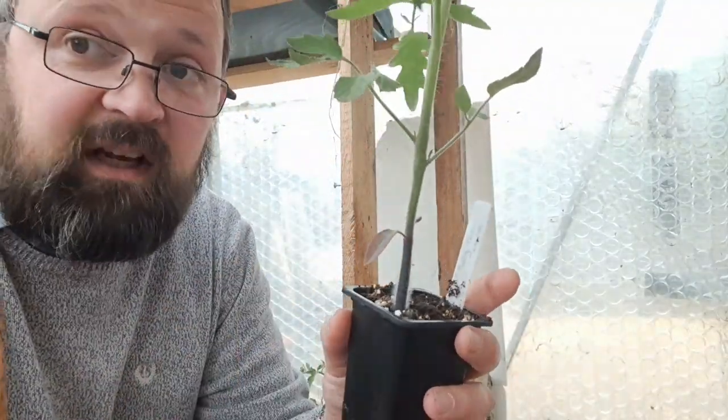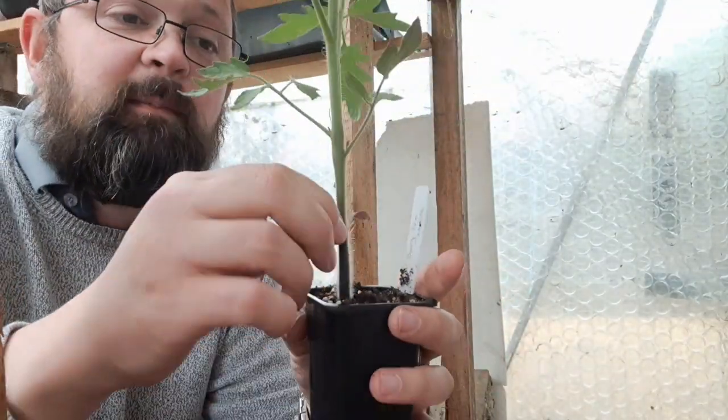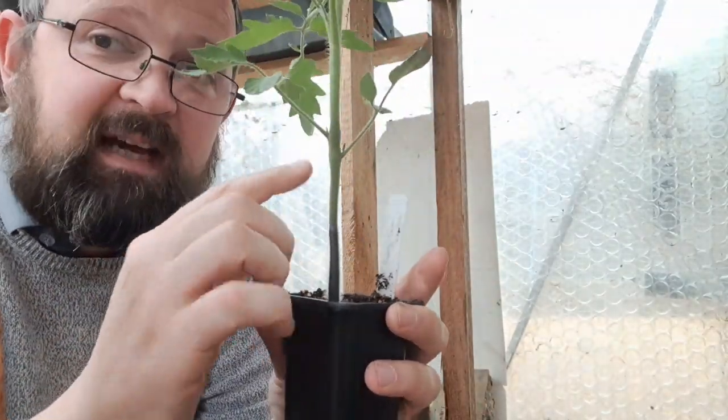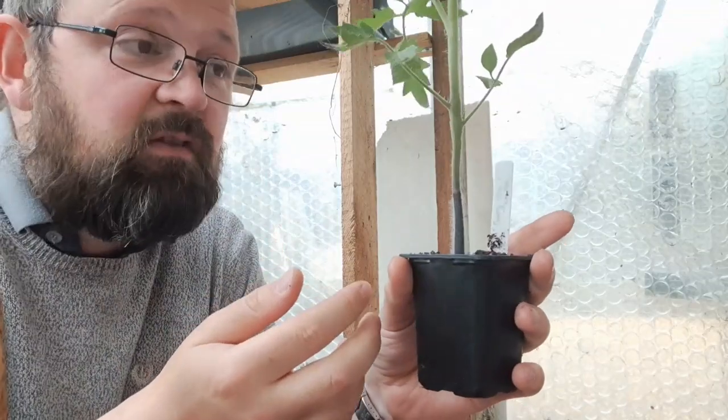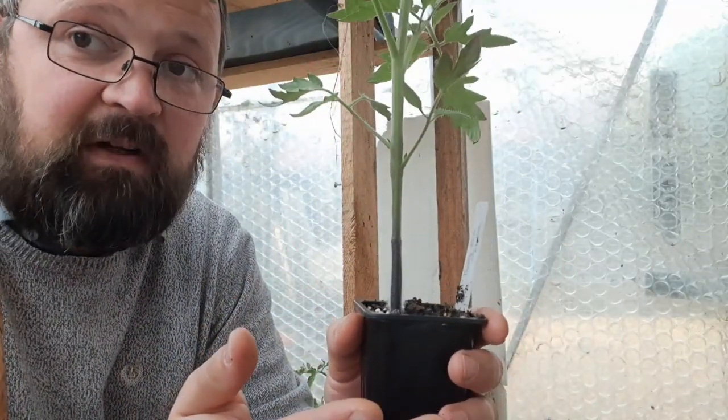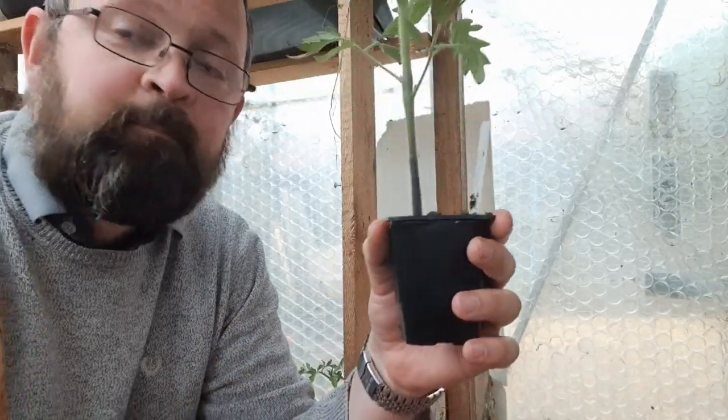These will die off eventually anyway. They're the primary leaves, the first ones that come up. We don't want them. And once this plant gets a bit bigger, we will be taking these off to allow air circulation through. The biggest pest that I have for tomatoes anyway is blight.